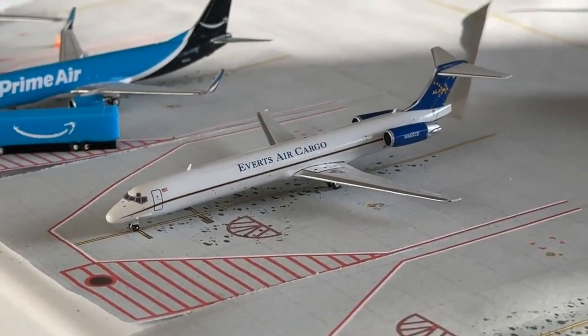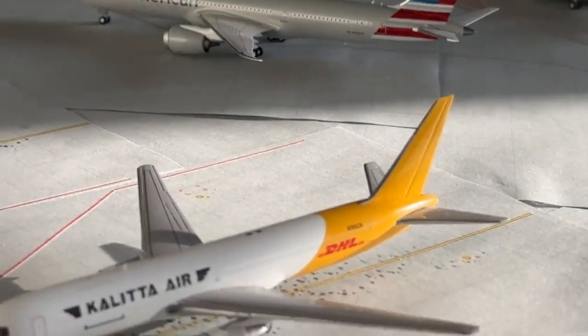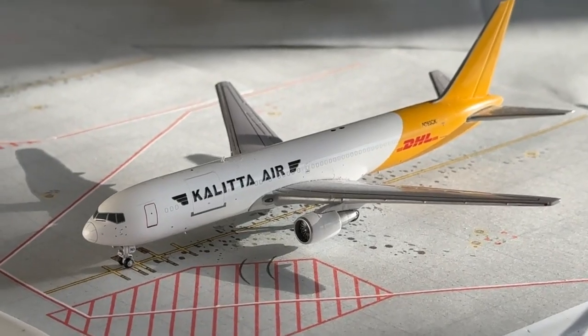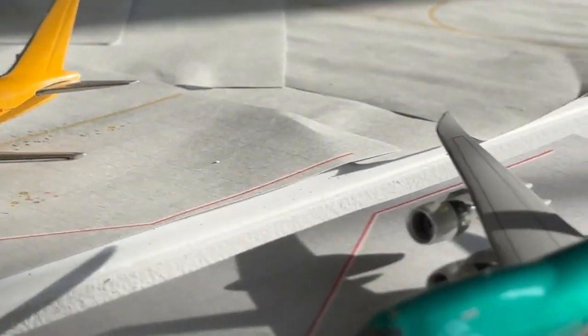The beautiful Prime Air Boeing 737 freighter coming in from none other than San Bernardino, now heading out to Albuquerque. We have an Everett Air Cargo MD-80 freighter, which is currently going to be heading over to Minneapolis today. Very cool. Here is this Coletta VHL Hybrid 767 freighter, which is currently making a service in today, coming in from Chicago O'Hare, and now it's going to be heading over to Newark.